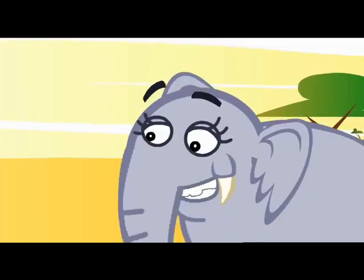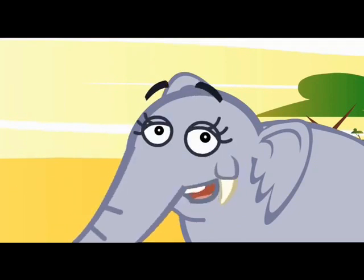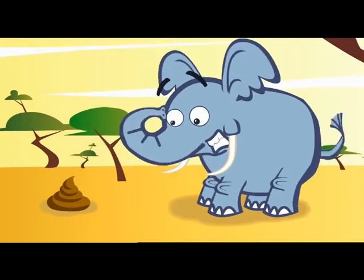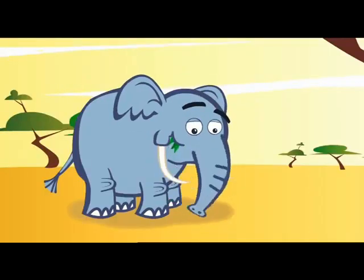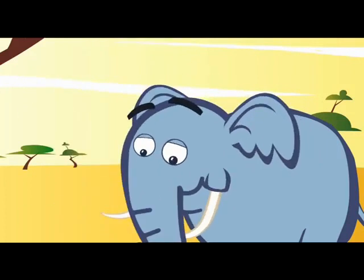Anyway, you see this? It's called a trunk. It's a long nose, and oh boy, the things we can do with it. We can smell. We can touch. We can bring food and water to our mouths. Take a shower or powder ourselves with sand.